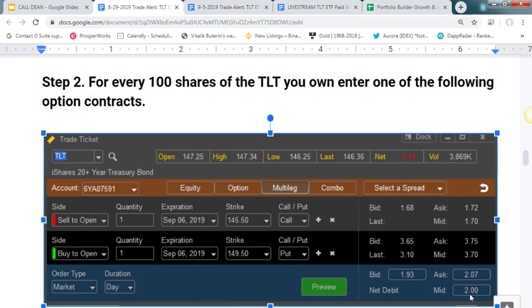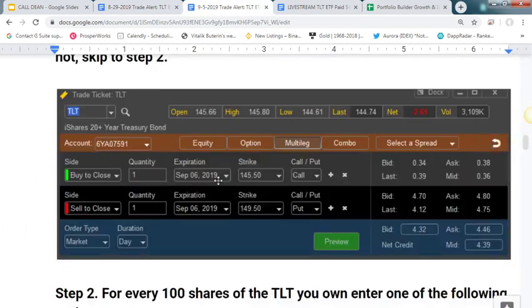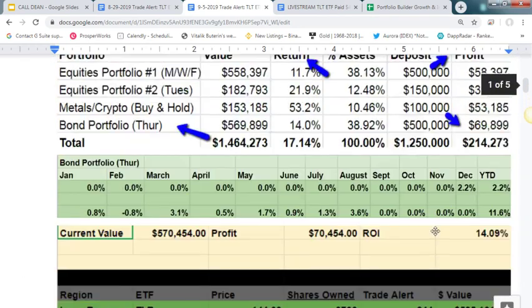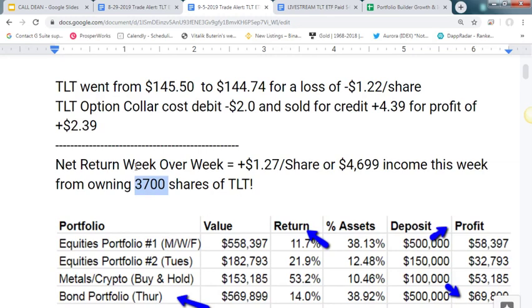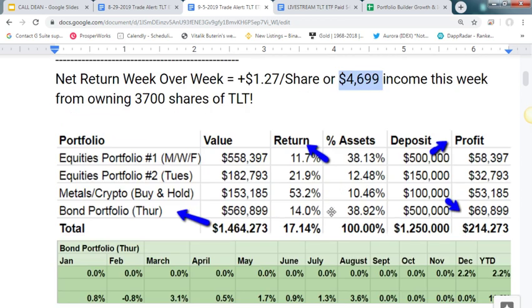Then we come look at the debit. We paid $2 to get in, and we got $4.39 to get out. $2 to get in, $4.39 to get out, $2.39 profit. Subtract the two, you get $1.27 profit per TLT share. Now in our portfolio, that's 3,700 shares of the TLT. That's a $4,700 profit in a single week.